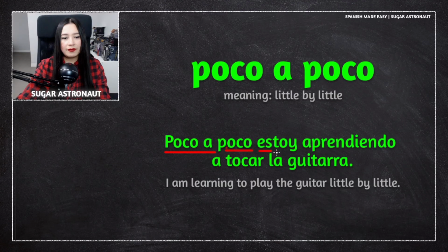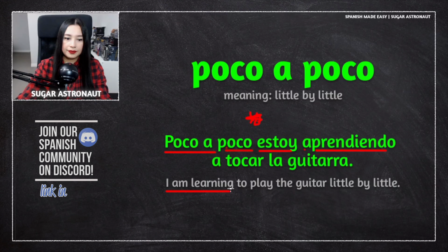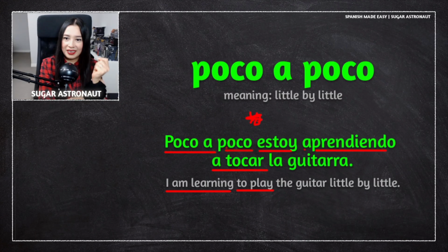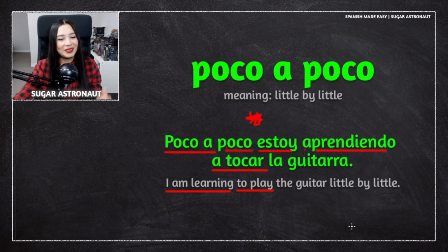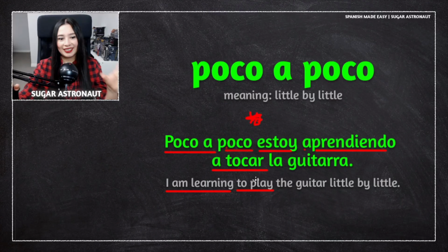Estoy means I am. Obviously, you can say poco a poco yo estoy. You don't need yo, but you can say it. Estoy aprendiendo means I am learning. A tocar, to play. Tocar means to touch, literally, or to play an instrument. It's very peculiar. It's not a difficult verb, but it has two different main meanings.